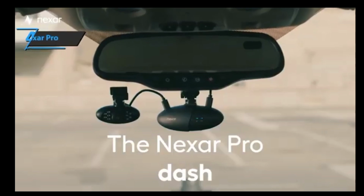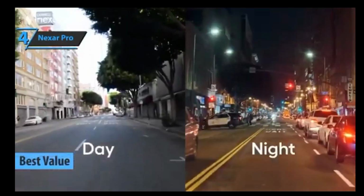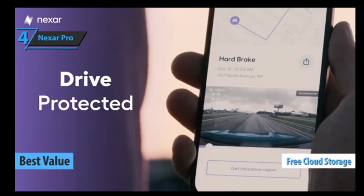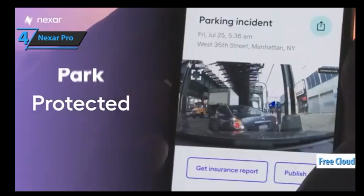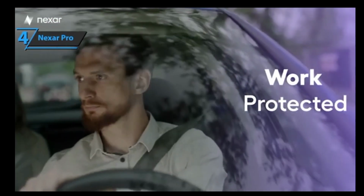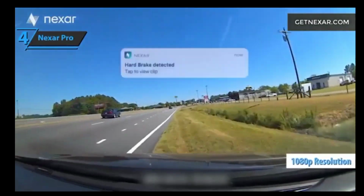The next product on our review list is the Nexar Pro, also known as the best value dashcam available on the market in 2023. The real advantage of the Nexar Pro system is that you get free cloud storage for your growing collection of driving videos, GPS data recording to help with insurance claims, plus some great tools right in the camera and app combo. You'll need to upgrade to the latest Nexar 1 model to take advantage of 4K video, but the 1080p Full HD present here is just fine.